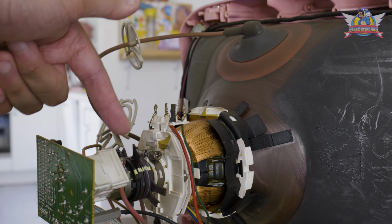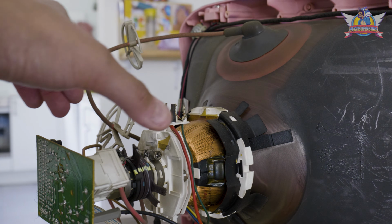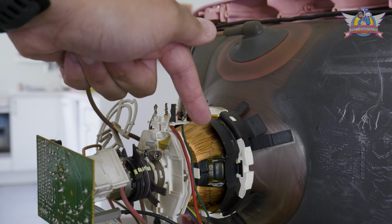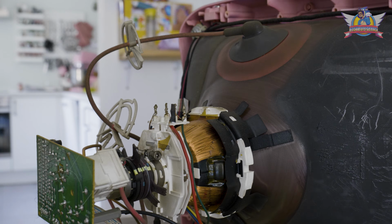With these rings, you adjust the image. By pulling the yoke, you can adjust a blurry image. The anode cap here is deadly, and when turned on, don't touch this copper. Believe me, I did once, and I wasn't in a good mood afterwards.